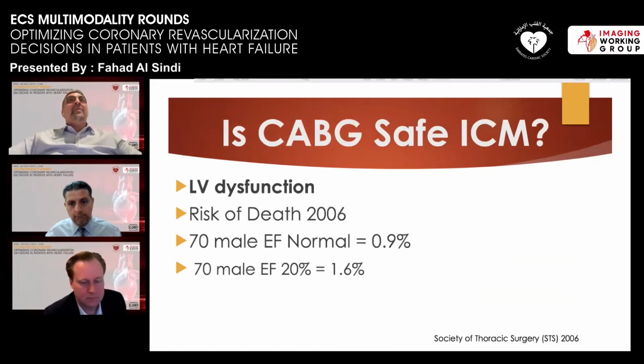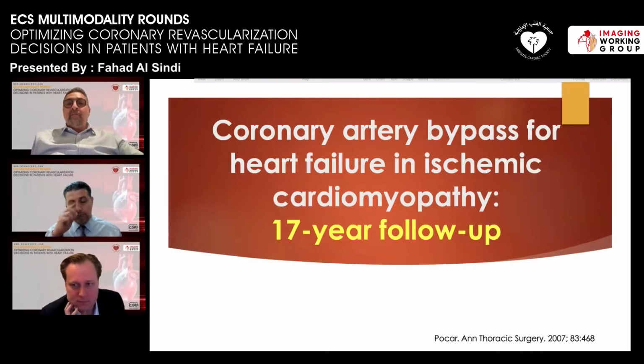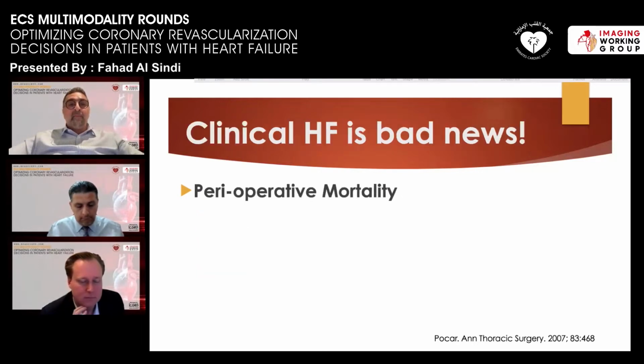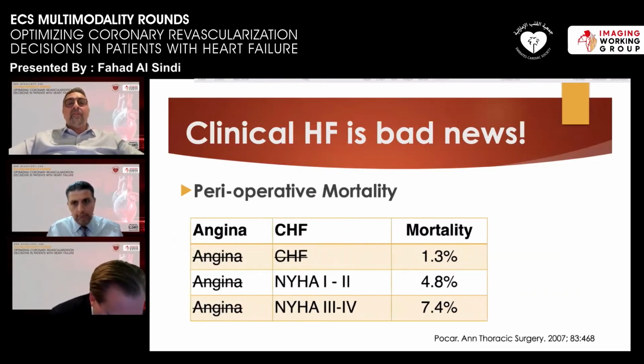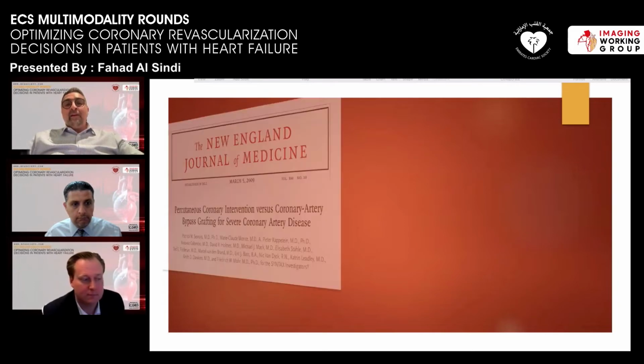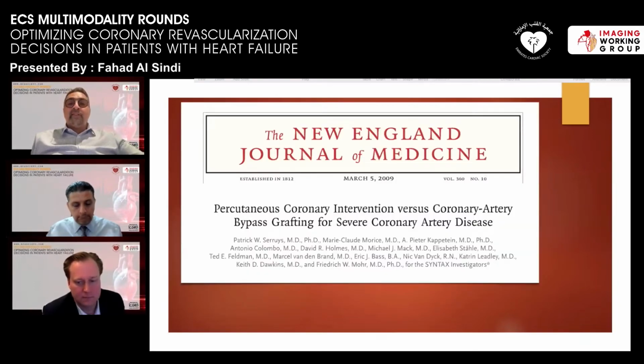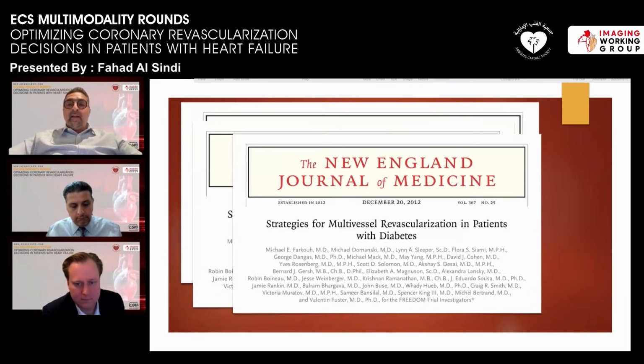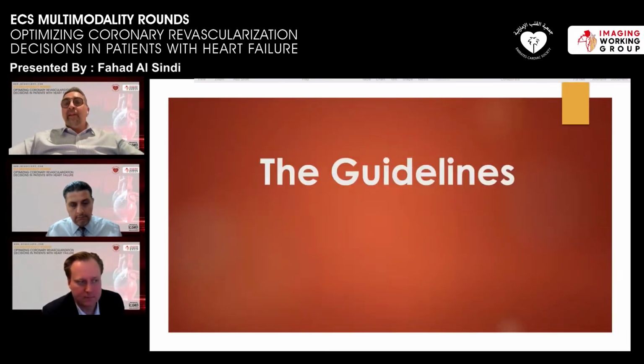Now, is CABG safe? We have this discussion always, and I'm not going to go into the detail, but CABG is quite safe. There are things that make CABG more challenging, comorbidities, age, but you can see from this cohort, the 17-year follow-up, that the 14-day mortality still remains within very good mortality percentages. And as you can see, the more complex the patient gets, the higher the mortality. Now, I'm not going to go into the details of revascularization or PCI, but the SYNTAX investigators, the FREEDOM trial, and even diabetics are hopefully going to be looked at.